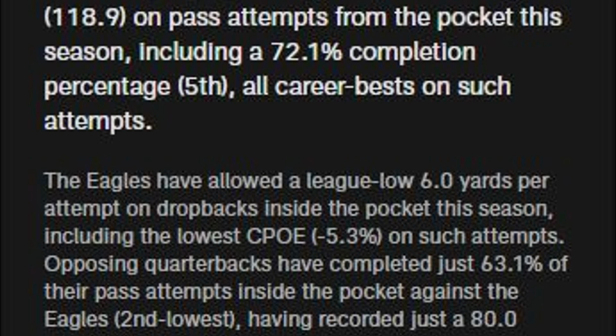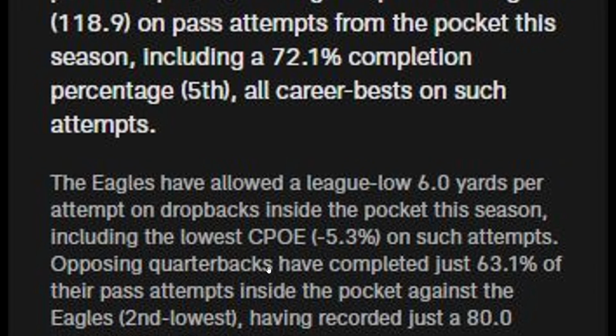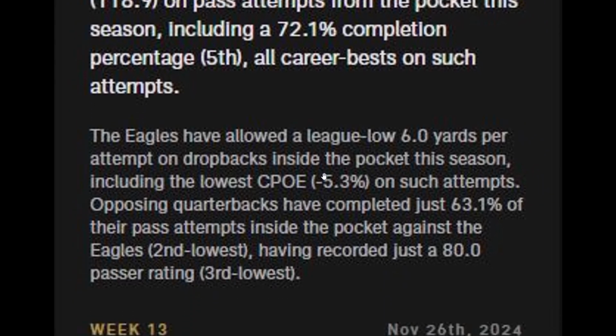But the Eagles have allowed a league-low 6 yards per attempt on dropbacks inside the pocket this season, including the lowest, I forget what that CPOE stands for, but I know it's unexpected, negative 5.3% on such attempts. Opposing quarterbacks have completed just 63.1% of their pass attempts inside the pocket against the Eagles, the second lowest, having recorded just an 80 passer rating, which is the third lowest.